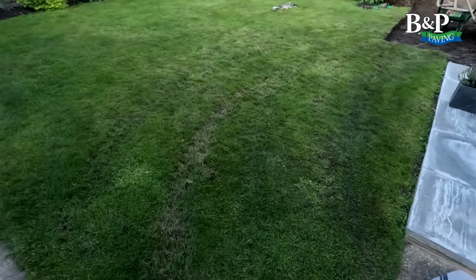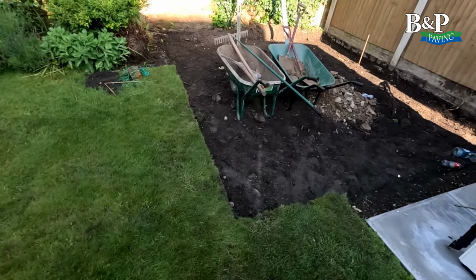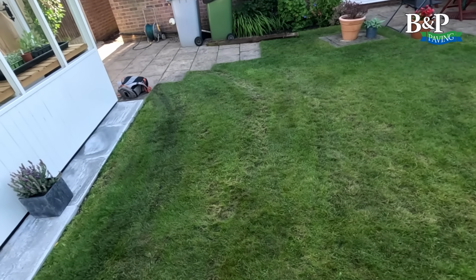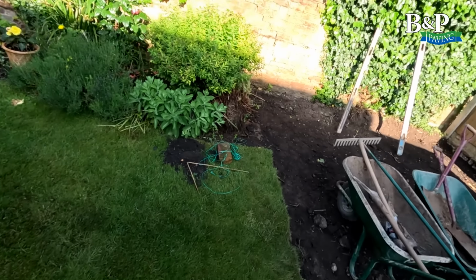Tiny bit of collateral damage on the lawn, but that'll get back in a week or so, a couple of weeks. It's always a shame when the customers keep the garden so lovely. Any damage like that really shows, but like I said, a couple of weeks from now it'll be fine.